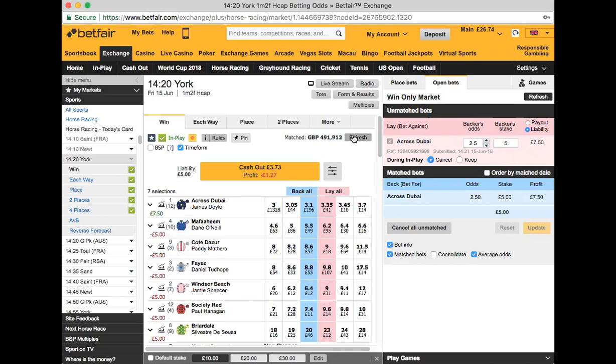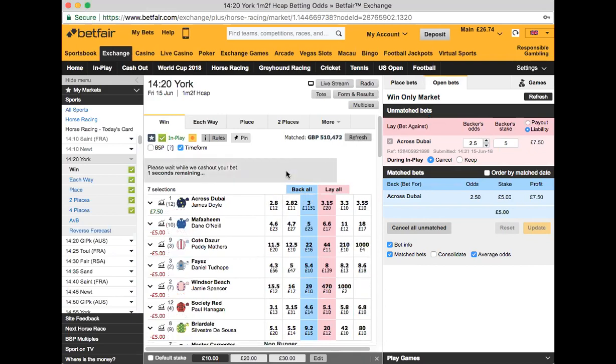It's definitely right at the back. James Doyle doesn't look flustered, but it's certainly not coming in again. So maybe I should cash out. Shall I try and cash out at somewhere around about 50p loss? Okay, let's give that a go. No, we're not going to get there. He is under pressure, so I think I'm going to cash out now.